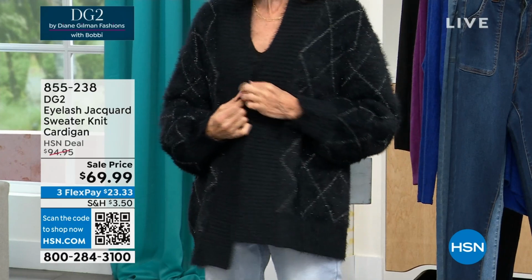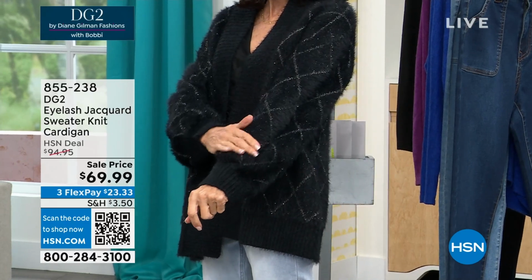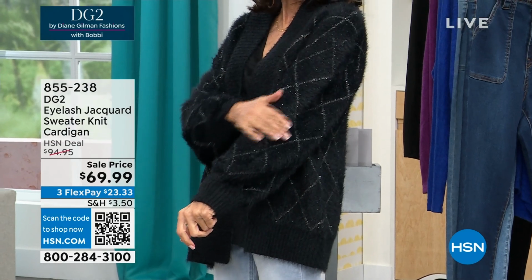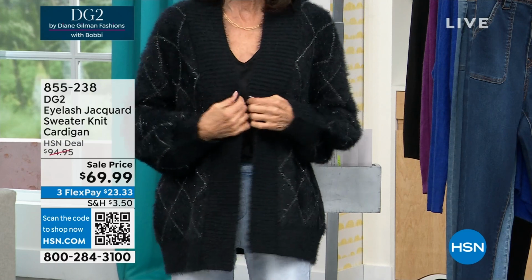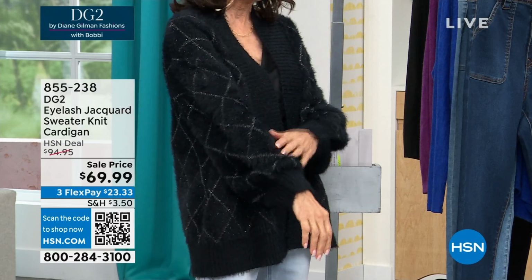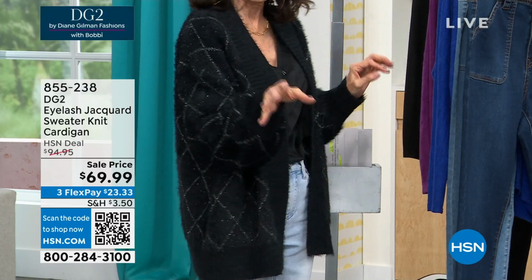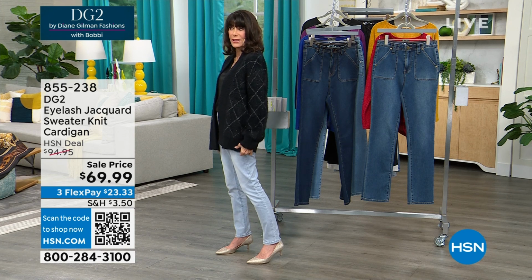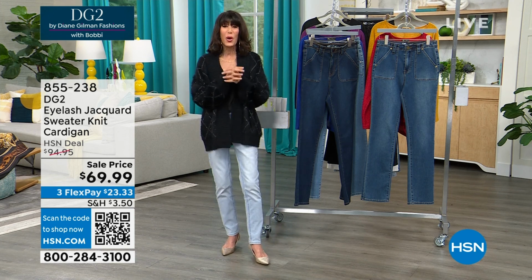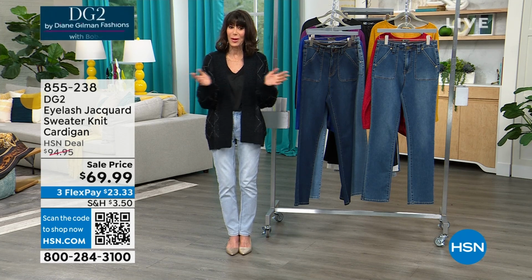And oh, I wanted to give everyone the information on this gorgeous cardigan. It is an eyelash jacquard sweater knit cardigan. We sold it for $94.95. It's $69.99. So this is the black with the gunmetal. And then it also comes in an ivory with silver too, which is so pretty, but I love it. You have that longer length, about 29 inches. There's only 200 left in the ivory, so if you're thinking about the ivory, definitely do not miss out on that.